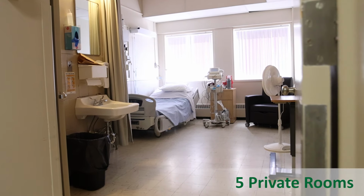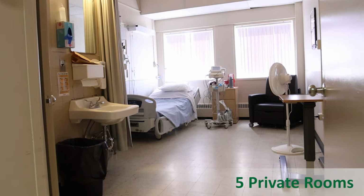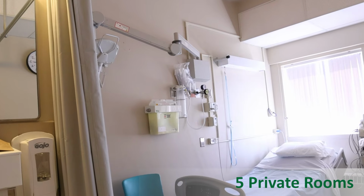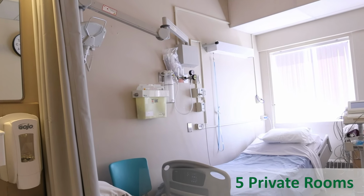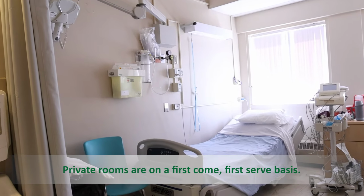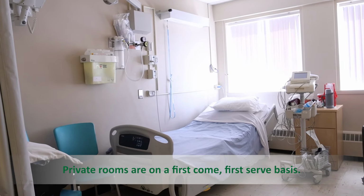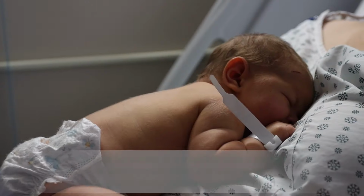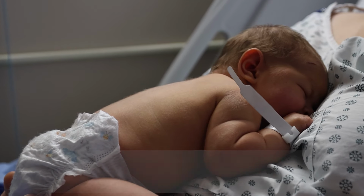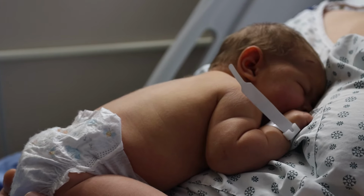We have 5 private rooms that all have private toilets. Not all the showers are functional, but you do have more privacy for you and your new family. They seem large, but if you have a baby cot, pumping equipment, phototherapy equipment, and company, it fills up pretty quickly. The private rooms are on a first-come, first-served basis, unless we need them for someone who needs to be isolated or for someone who has suffered the loss of a pregnancy. On very rare occasions, we have had to bump people out of the private rooms for these reasons. This is not something staff wants to do, but it is sometimes necessary.